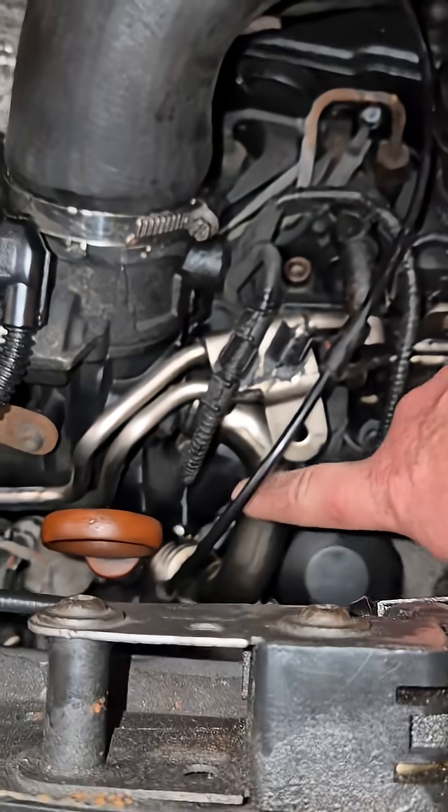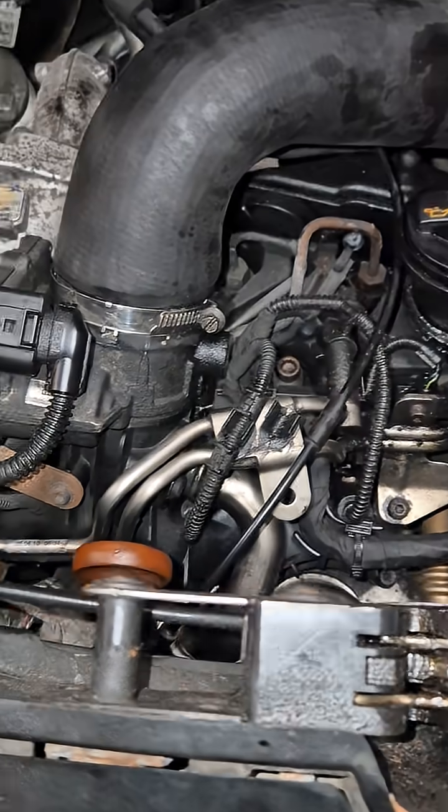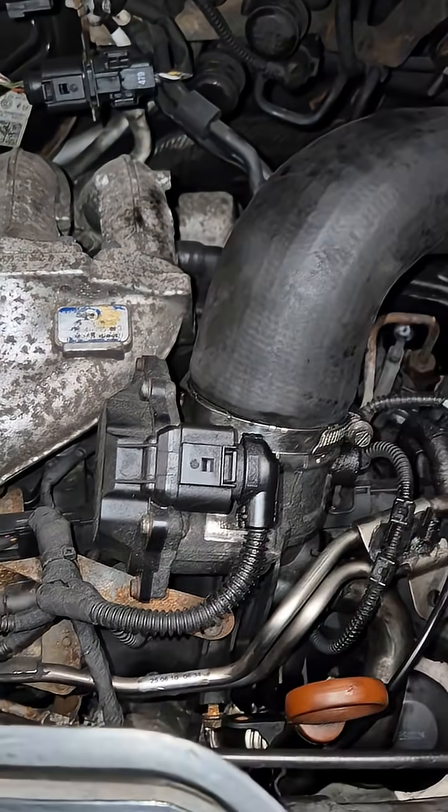We've taken just to isolate EGR, we took the EGR off. We blanked the EGR as well. We took turbo inlet off to make sure the turbo's all good. And yeah, I'll show you what happens now.